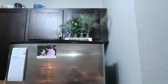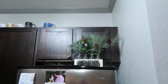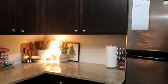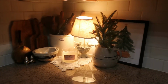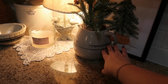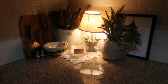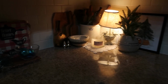And then up there, that was another one of the Southern Living things that I didn't know where to put, so I put it on top of my fridge. And then over here I have this fun little corner with a Hobby Lobby find, antique, vintage, whatever this would be. I just put a tree in there. And then that's it, Christmas there. Sorry, it's kind of hard to see. I feel like the lighting's bad.